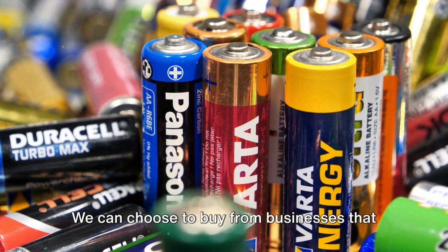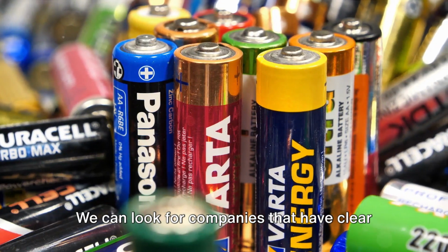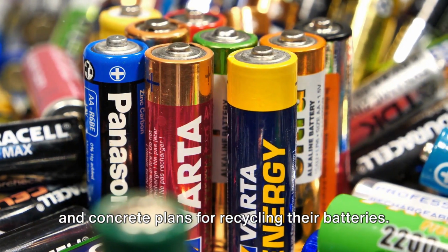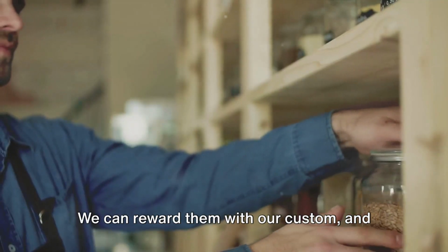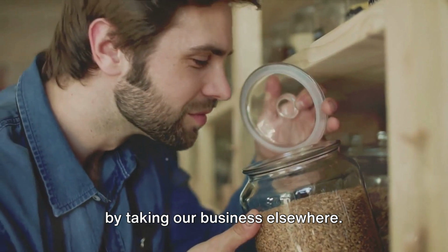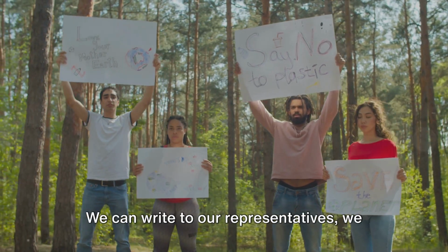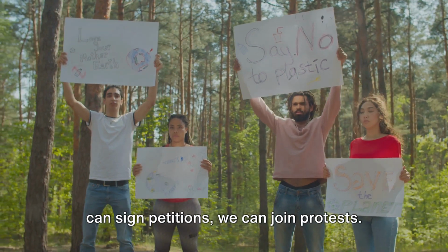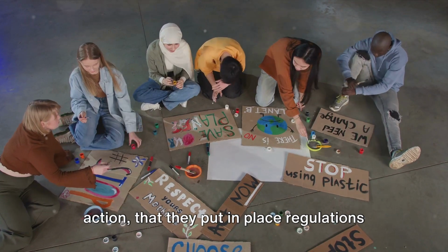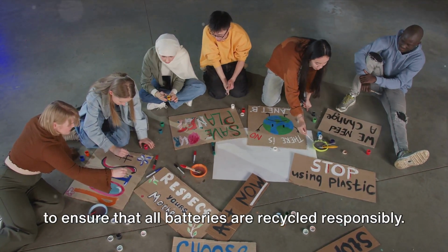We can also support responsible companies. We can choose to buy from businesses that take their environmental responsibilities seriously. We can look for companies that have clear and concrete plans for recycling their batteries. We can reward them with our custom, and we can punish those who don't measure up by taking our business elsewhere. And finally, we can advocate for policy changes. We can write to our representatives, we can sign petitions, we can join protests, we can demand that our governments take action, that they put in place regulations to ensure that all batteries are recycled responsibly.